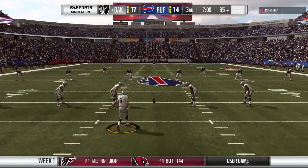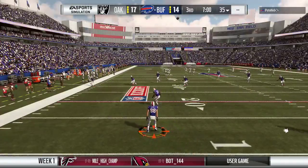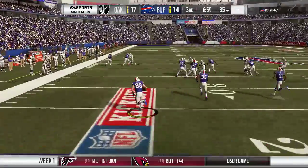We'll see if week 1 fatigue becomes any kind of a factor as we are back underway in the second half. This is taken near the 13.